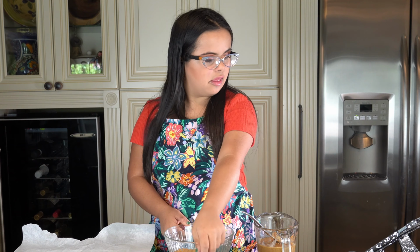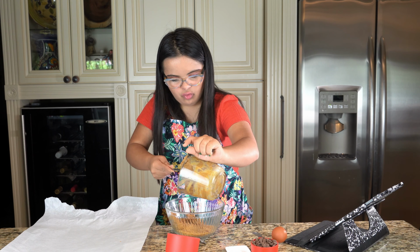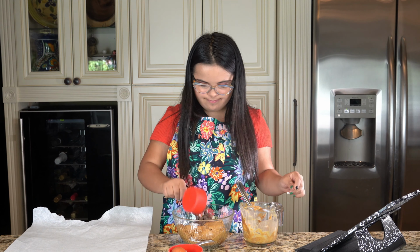Baking sugar, peanut butter for the recipe. Very sticky, guys. Very sticky. Peanut butter. 1 large egg. The egg. Every time I crack this egg, it makes a mess, guys. Okay, ready? Looking good, guys. 1 teaspoon of baking soda. And some chocolate chips. Mix it all together. Okay, mix it all together.